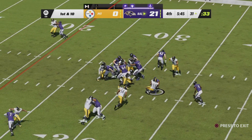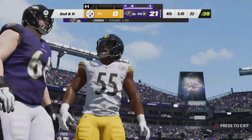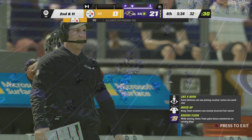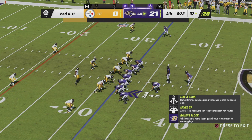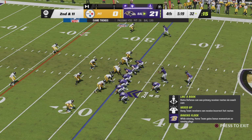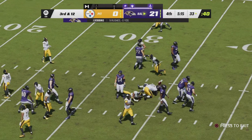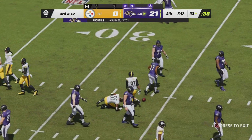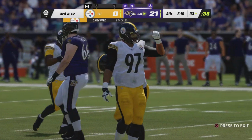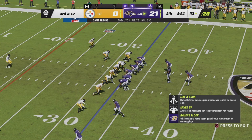A give, Dobbins trying the right side. And he is going to be stopped cold behind the line of scrimmage. He'll lose a yard there, and it's 2nd and 11. Dobbins going to take the handoff on the option. And he is met in his tracks behind the line of scrimmage. That'll wind up as a loss on the play, so now they're staring at a 3rd down and 12.